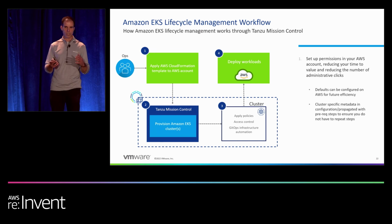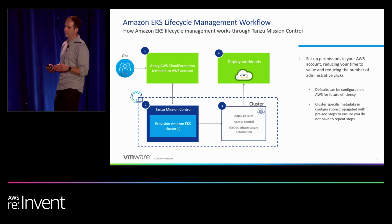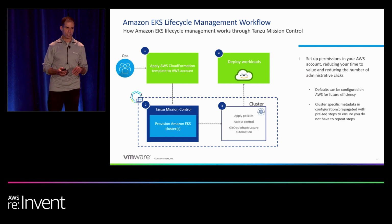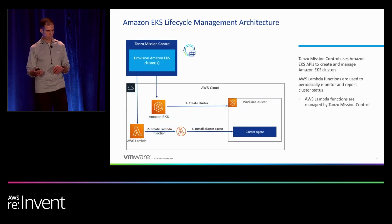And then, of course, these are EKS clusters. They're leveraging the EKS APIs. So once they're provisioned running in AWS, you can take advantage of all of the latest and greatest services that AWS has to offer. Last slide before the demo.